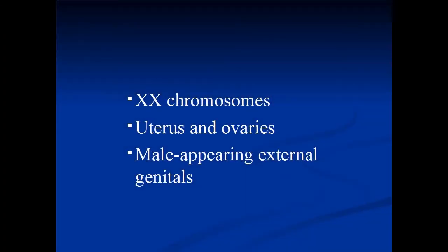You can also have a person with XX chromosomes, but who has a uterus and ovaries, and genitals that can vary anywhere from looking like female genitals with maybe a slightly enlarged clitoris to looking like typical male genitals, or really anything in between. That condition is called congenital adrenal hyperplasia.